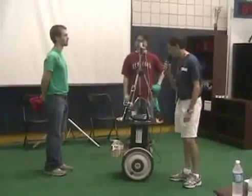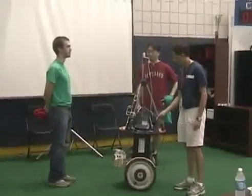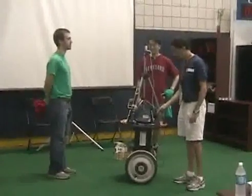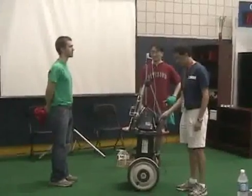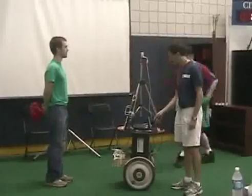The robot is now retraining the secondary classifier for the shirt and comparing it to the previously trained shirt's color. You changed your shirt. If you start walking, I will follow you.